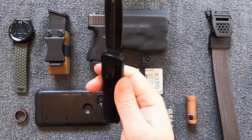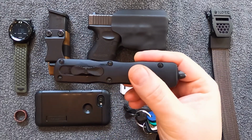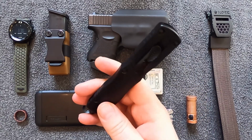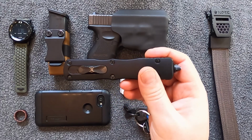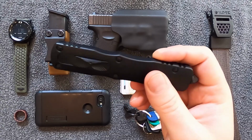I was really glad to be able to find this one. Originally, I wasn't gonna go all black. I thought it was a little dated to go all black. I kind of wanted some color, but they're hard to find. And then when I saw this one, it was a decent price and in stock, and I kind of fell in love with all black. I plan on releasing a video on this one soon.